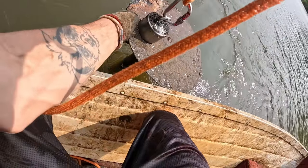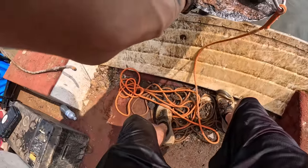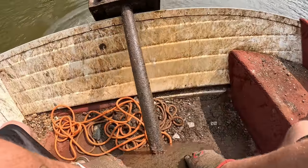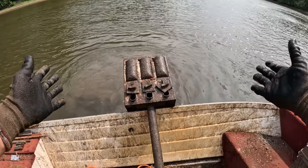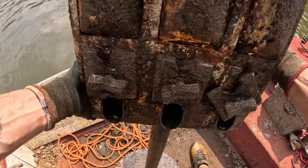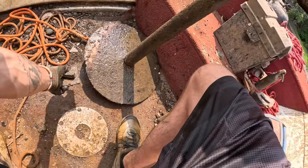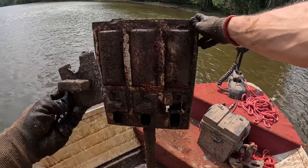Yo. What the? Oh, dude, I found it. I flipping found the machine, you guys. Oh my gosh! You gotta be kidding me! Look at, oh my gosh, man! I found the whole candy machine, you guys. I knew if I just kept tossing, I'd find this sucker.